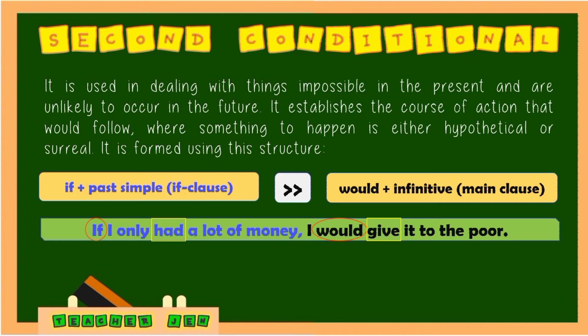Take note that the if clause and main clause can change positions. This change won't make any difference in the meaning except in the use of comma. When the if clause comes first, we use comma before starting with the main clause.